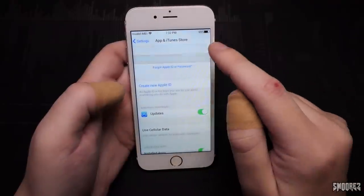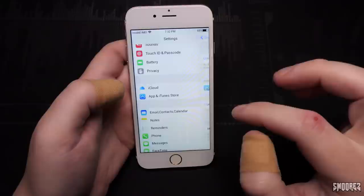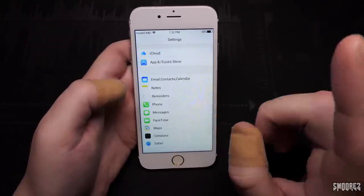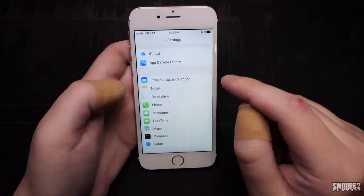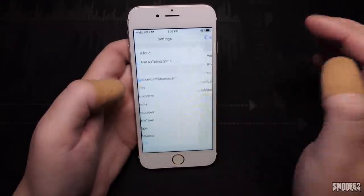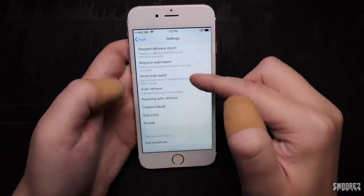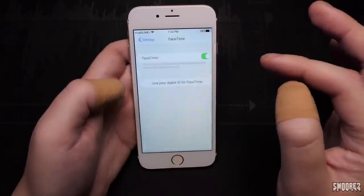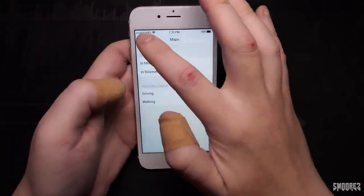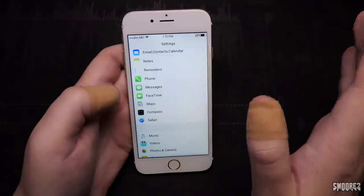Apps and iTunes Store, sign in, which is gonna show us nothing. Create a new Apple ID, nothing. Going back, email, contacts, and calendar. Looks a little something like this. There's not a lot of spelling mistakes on this one, which is kind of good. Unless I'm missing stuff, but I'll keep going. Reminders. Alrighty, phone looks a little something like that. Messages looks a little something like that. FaceTime looks like that. Maps looks like so. Compass, use True North. There it is there, which is actually on the real deal as well. I thought it wasn't, but it is.